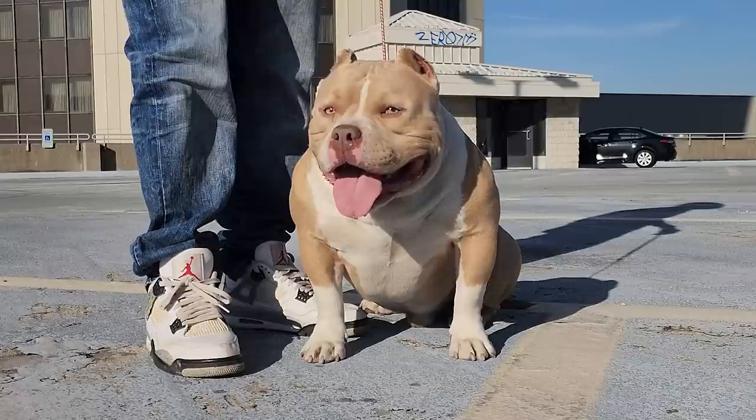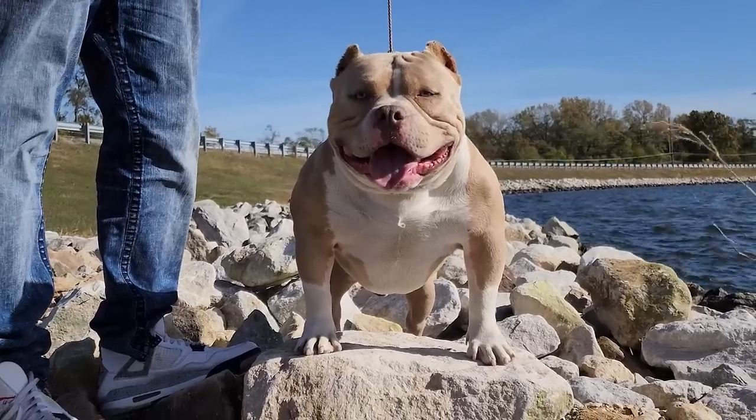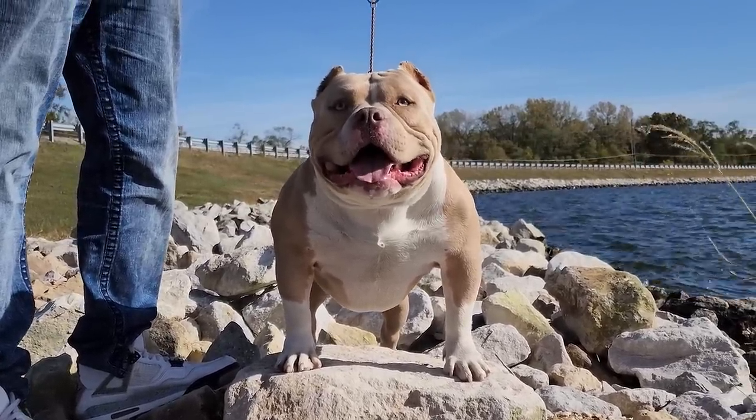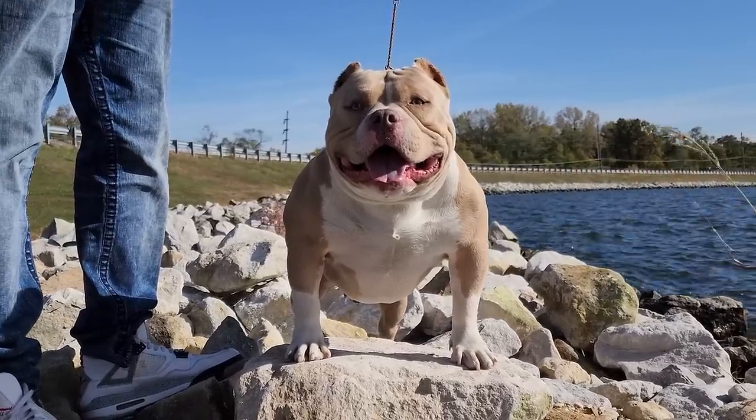Not only does this boy have all the badass characteristics of an American Bully, but he also brings color to the table. This boy's gonna be throwing that rainbow. You're gonna get your chocolates, champagnes, all that stuff.